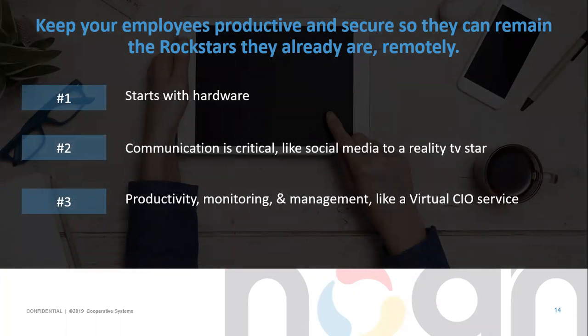So just to recap here, number one, starts with hardware and making sure you have a good strategy in place for what hardware your staff are using and how they're receiving that hardware and how you're deploying that hardware and keeping a standard infrastructure. Number two, communication is critical, just like social media to a reality TV star. So making sure that communication lines are available, open, and secured. Number three, productivity, monitoring, and management, just like a virtual CIO service. So like a CIO or a CTO would do in a large corporation in managing the overall productivity, monitoring, and management of your IT resources. Small businesses can take advantage of that via a virtual CIO.